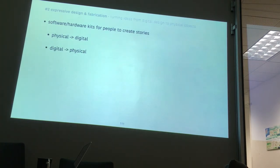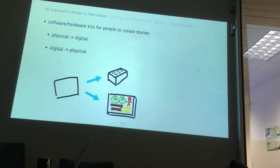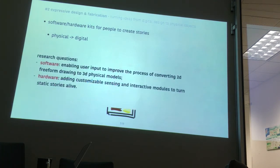We can also go the other route, which is from digital to physical. And this can involve turning users' digital drawings into 3D representations, such as a kit they can assemble together to experience what it's like to have the drawing become actual physical scenes. And the research questions here are, for software, enabling user input to improve the process of converting 2D freeform drawing to 3D physical models. Or on the hardware side, adding more customizable sensing and interactivity modules to turn the previously static stories into a live version of it.